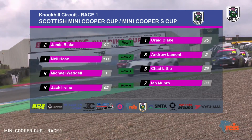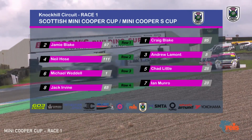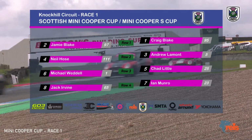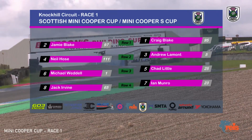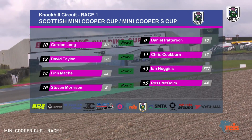Then in the first of the Mini Cooper Cups is going to be Neil Hose alongside Chad Liddell, and then it's Michael Weddle with Ian Munro, and then it is going to be Jack Irvin in 5th position for that field there. Alongside him is going to be Daniel Patterson. Gordon Long is going to be alongside Chris Coburn. David Taylor making a decent start up there. He's going to start in, I believe, P11 overall.